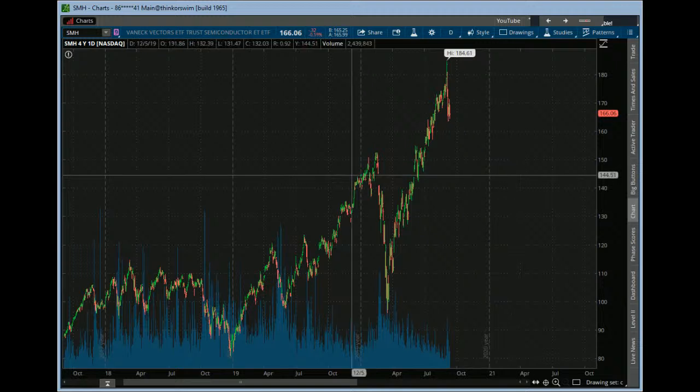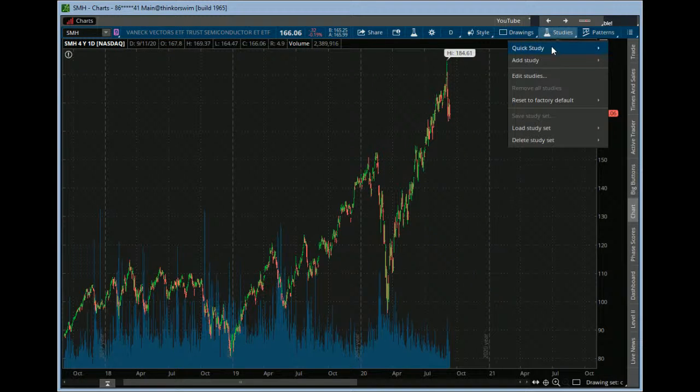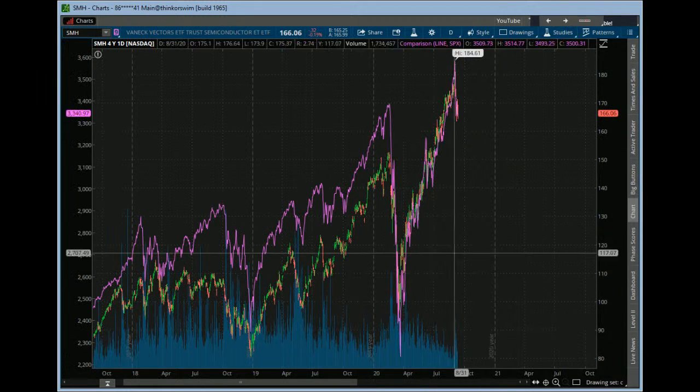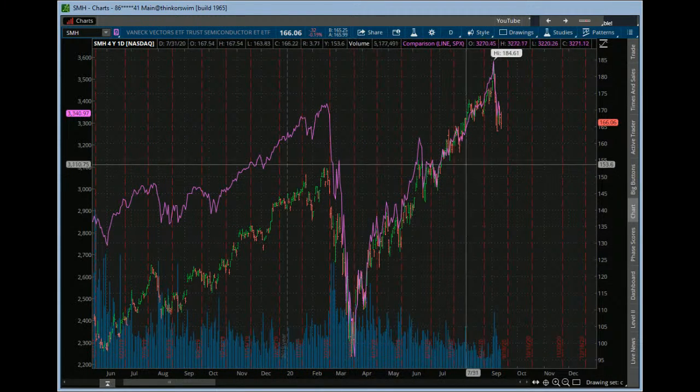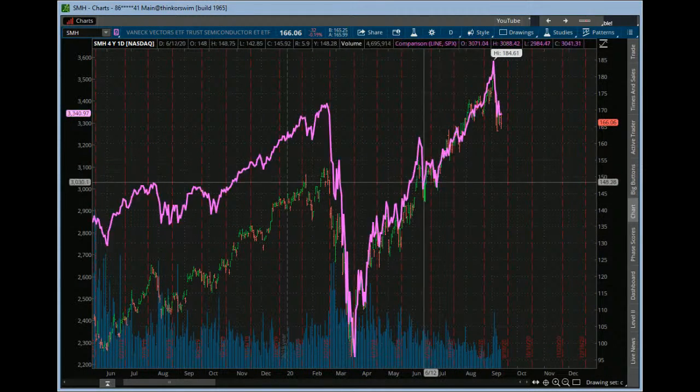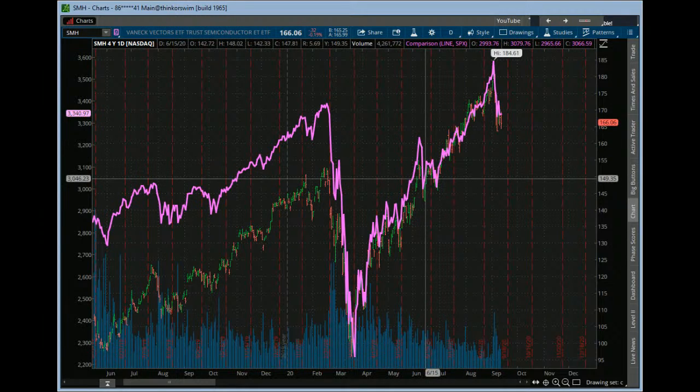the market. So what I'm going to do right now is go to studies, and go to add studies. I'm going to add compare with, and I'm going to put the SPX up here. So let me do that right now. Okay, so you can kind of see how interesting this is. They tend to give a better indication of where the market is heading.